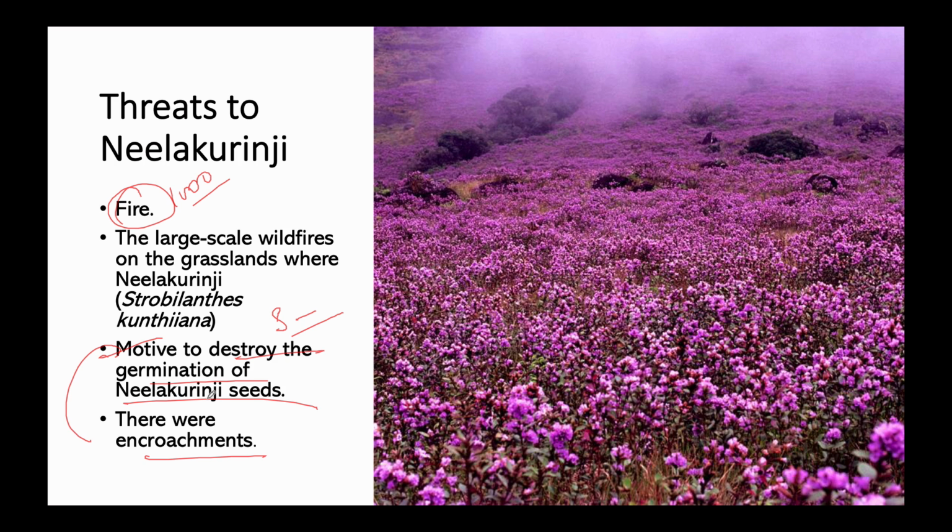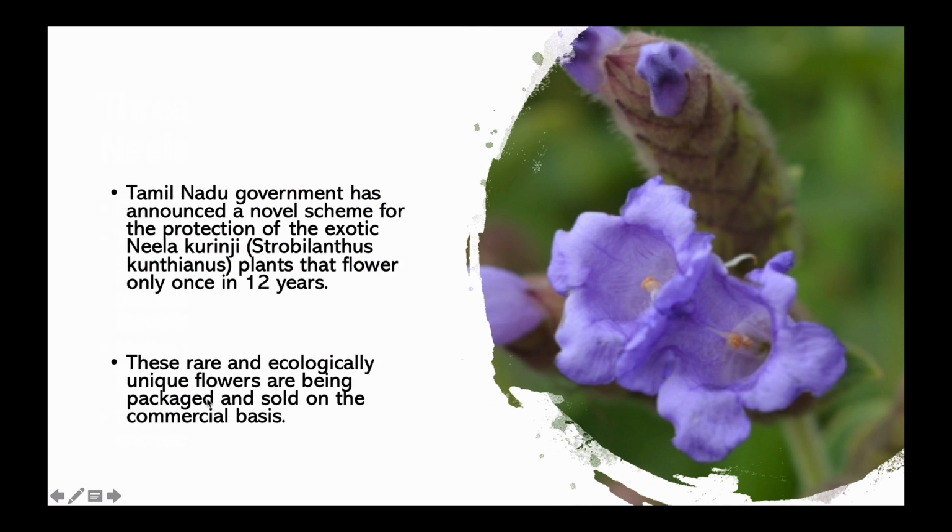These people do not realize the value of nature. That is why they do such things. So awareness and campaigning is one of the most important things also. Now let's see what various governments have done for it.